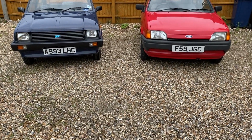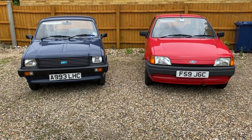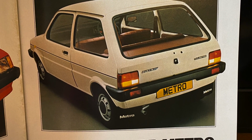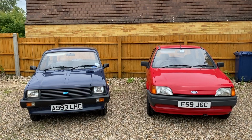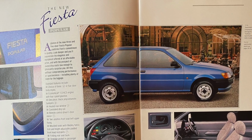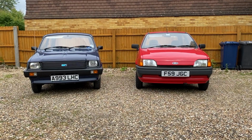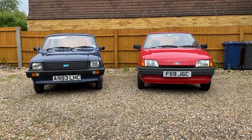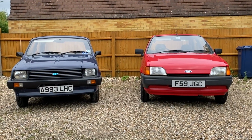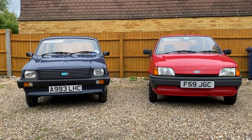In terms of specification levels, both these cars are pretty evenly matched because they're both the base model. At launch, the Metro base model was called the Standard, or just the Metro, which is what this is, although this is a 1983 example. And the Fiesta's base model was the Popular, which is exactly what this is. The main obvious difference between these two cars, as you look at them front on, is how much bigger the Fiesta is than the Metro. The Fiesta is taller, it's wider, it's longer, and it's just generally much more chunky.